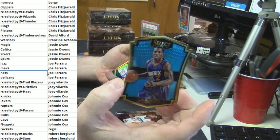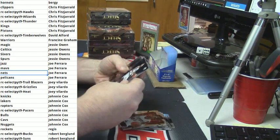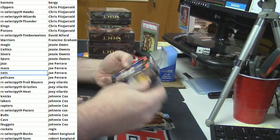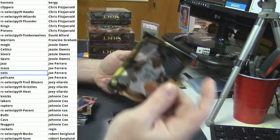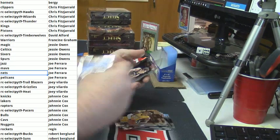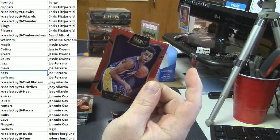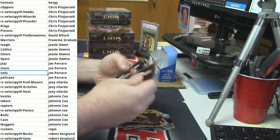Eric Bledsoe, a die cut to 199. Rudy Gobert gold frame for the Jazz. Marcus Smart short print. Justise Winslow rookie card. Porzingis rookie card. Tricolor Afalo. Drew Holiday gold frame. Kevin Looney rookie card. Montrezl Harrell rookie card. D'Angelo Russell red rookie card to 149. Porzingis gold frame.